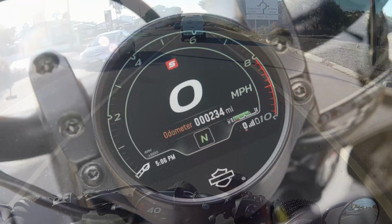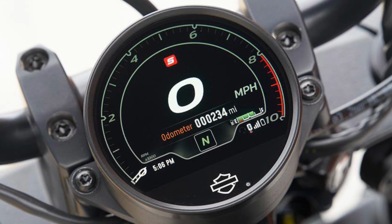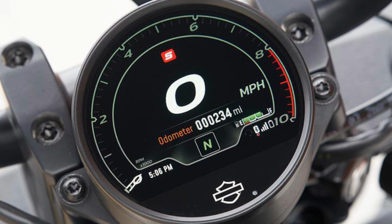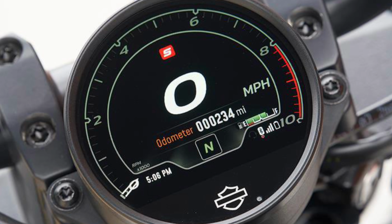I did like the clock, very clear and legible, even in this autumn sunshine with the sun low in the sky. At least the main information is legible, speed and revs. The gear indicator, riding mode and fuel icons are a bit small and difficult to read at a glance.